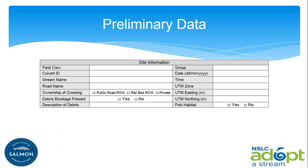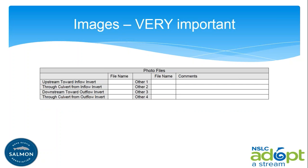And so you need the specifics of the site, and it's important to have the geographic references so that you can find them again. Believe me, if you do a certain number of assessments, they end up all looking the same, and so you need to make sure you've got them clearly marked down in your data collection.